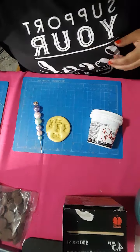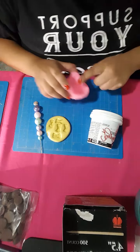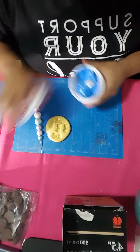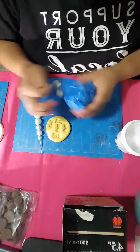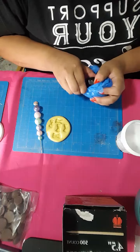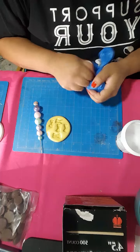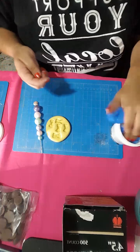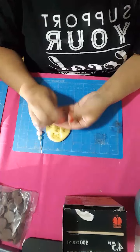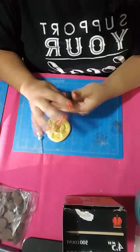I'm just gonna roll. And then this one I'm gonna talk about when I do the bride. Okay, so I'm gonna get started. I just take out a little piece and put it back in there. And you want to knead it just a little bit so it's workable.